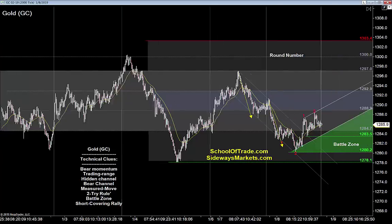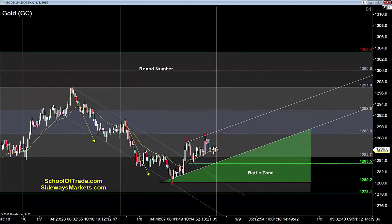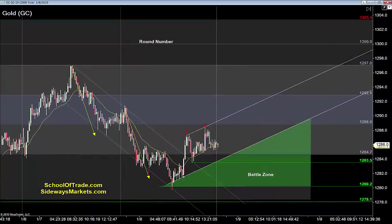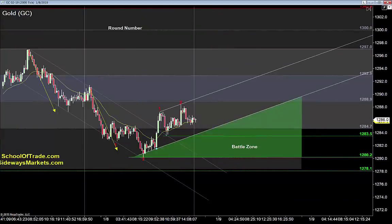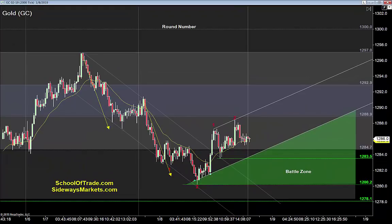Now, one of the most common problems we have among ranges is sometimes these markets can really heat up. Sometimes they can get really aggressive as they go higher back into this range here. So what if we don't get the pullback? You know the plan. I want to see it pull back here. I want to be a buyer down in that battle zone here tomorrow.